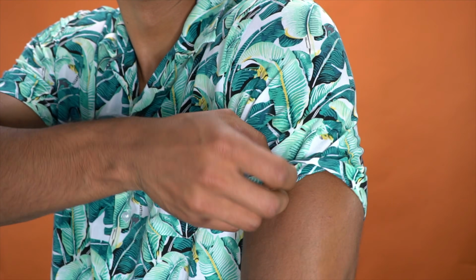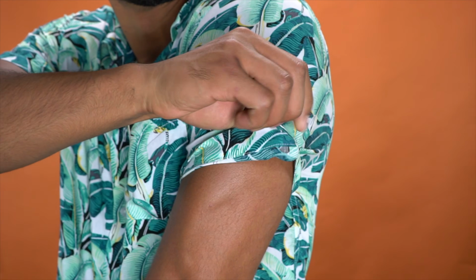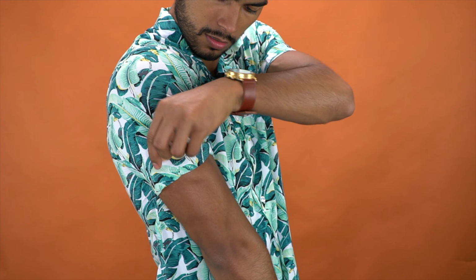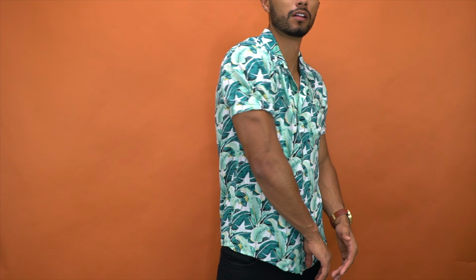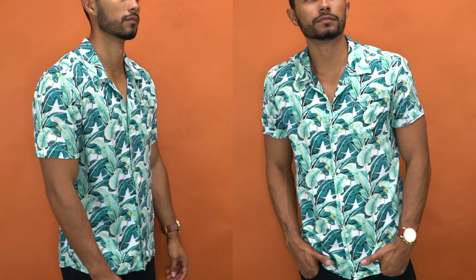So an easy instant style detail you can change is just roll up your sleeves. That cuff, think of it as you cuffing your jeans. It not only makes you look more stylish, but it gives you instant tailoring to your overall look that just makes you look better. Just look at that drastic difference. That extra bicep exposure increases your sexiness.